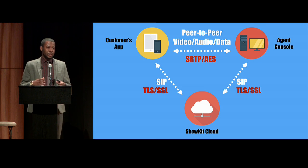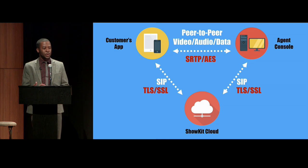So you're probably wondering about security. Showkit's real-time video and signaling data is all encrypted, and we use peer-to-peer networking, so none of your sensitive video data actually goes to Showkit servers.